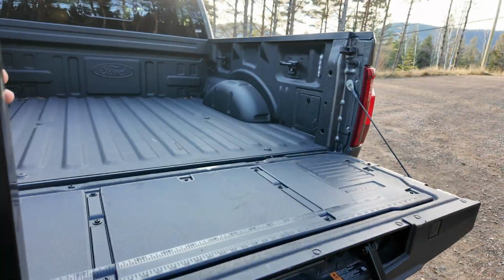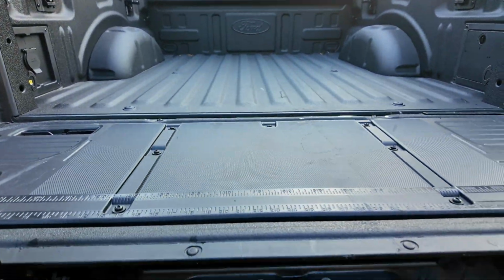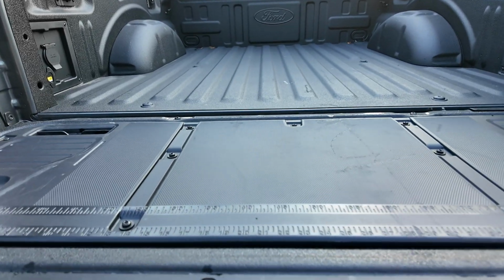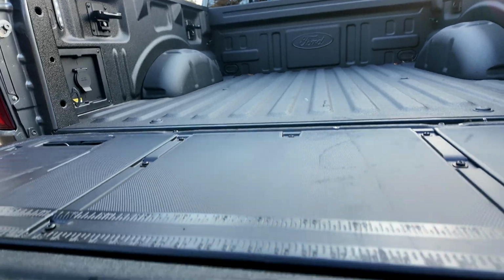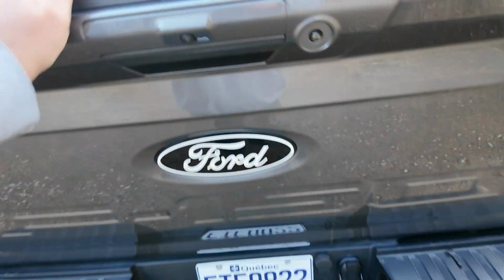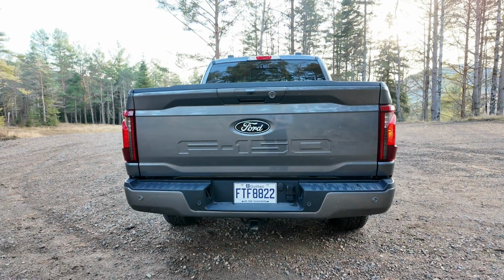Definitely works. The opening is a dampened opening, and this particular model does not have the automatic lift, so you do have to throw in some manpower over here and throw it up.